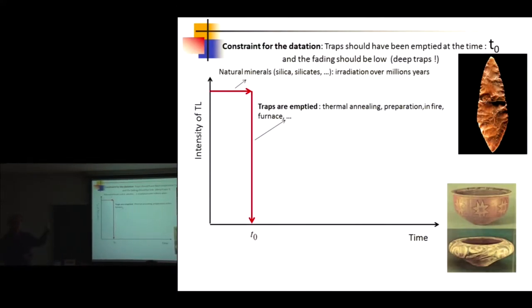That was done in the past, 2,000 years ago, they were doing the same kind of pottery. They did a fire, and they put the pottery in the furnace. It was a T0. At that time, all the traps coming from the raw material were released. So when they are cooking the pottery for the first time, it's a T0, it's the beginning.